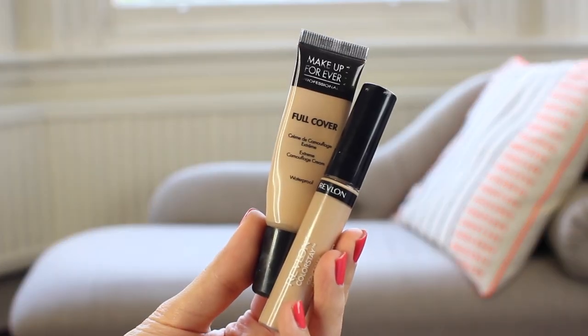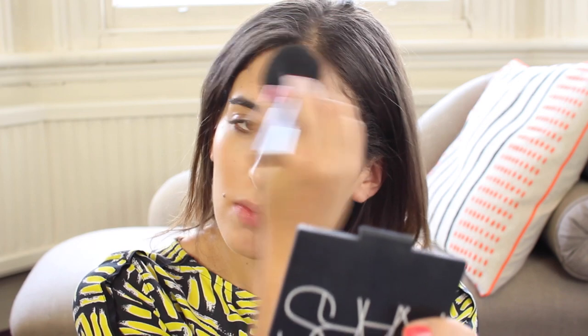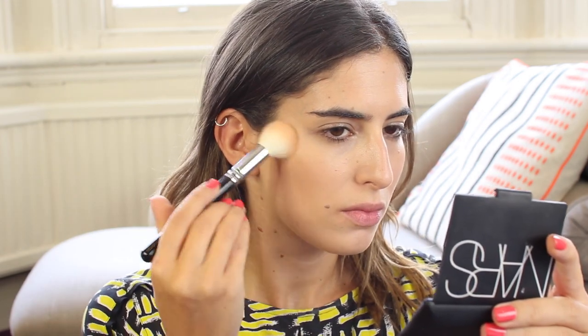Then for concealer, I'm using the Revlon Colourstay foundation, and I might use a bit of the Makeup Forever full cover concealer just on any blemishes because this is waterproof, so it will last well throughout the evening. Now the base is done, I'm going to bronze, highlight and blush. I'm going to bronze with the Soap and Glory Solar Powder Bronzer, and I'm going to highlight with the MAC Soft and Gentle, which is really nice and shimmery. And I'm going to use the Gosh Flower Power Blusher, which is really nice and very affordable.